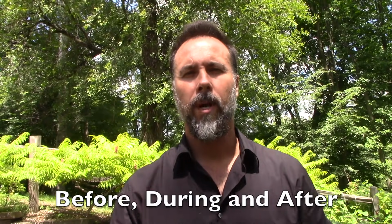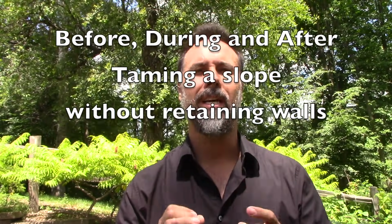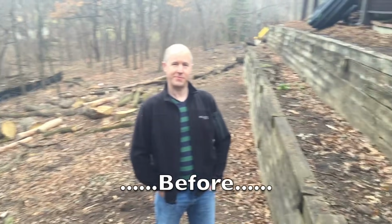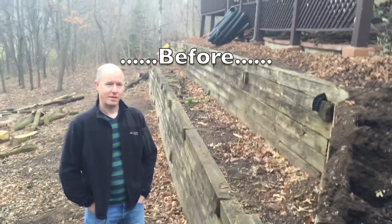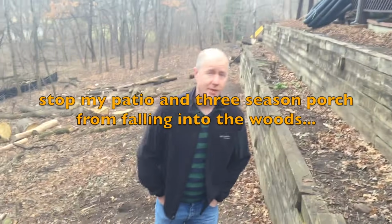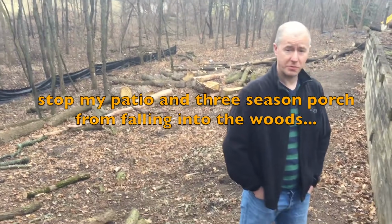I'm taking you onto a project today where thinking outside of the box saved a customer $20,000. Yeah, we're going to be transforming your yard, aren't we? That's right. We are going to save you tens of thousands of dollars instead of rebuilding this retaining wall. Yep. We're going to bring this slope in.